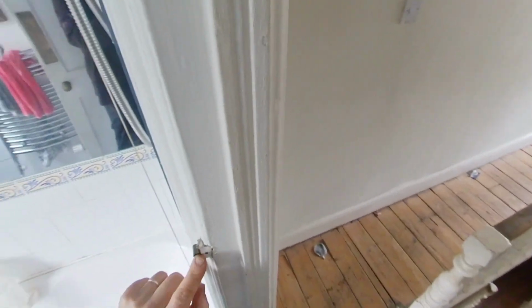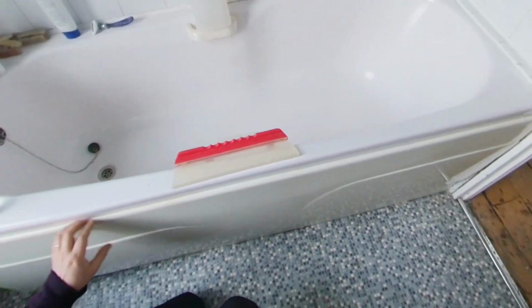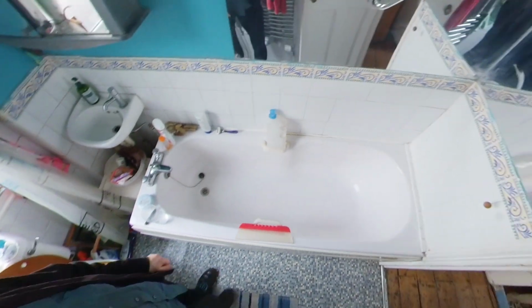Here's the first job I did when I moved in the house, was fitting this in position so the door would actually lock properly. This was something we discovered. If you take the side off the bath, there's lots of space underneath to store things. Bottles and tubs and boxes and things. And this is an old bottle which I use as my washing scoop, so I can scoop water over myself and have a kind of daily quick wash.